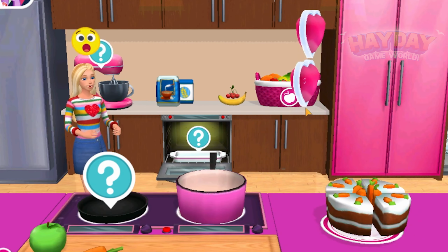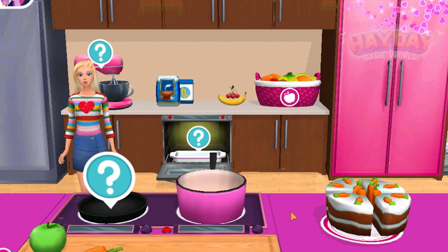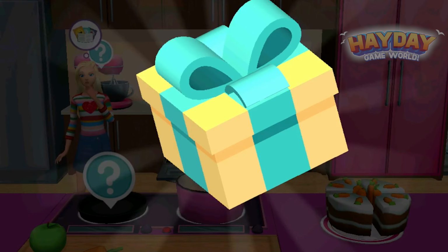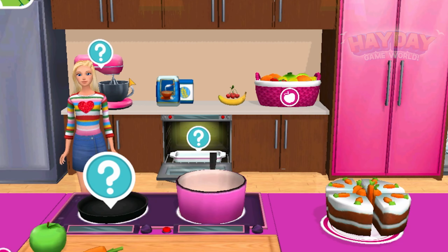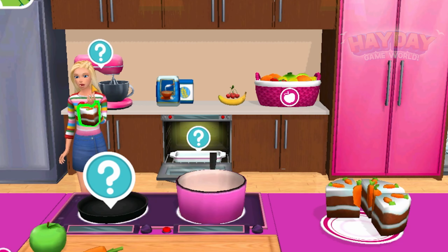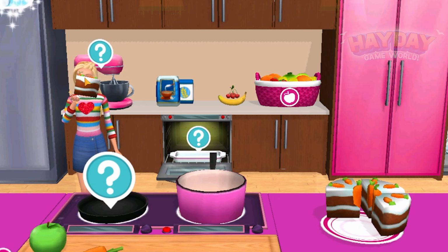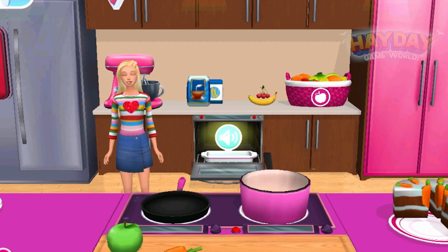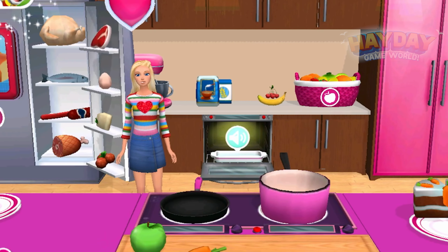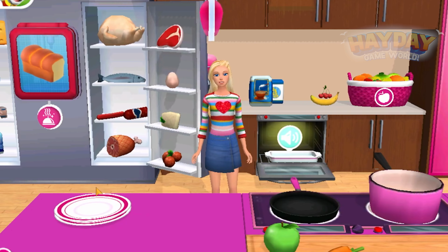A heart balloon! Go ahead, tap it to pop it. And bam! A new gift is ready for opening. Just tap on the gift to open it. So stylish. You can create bread by baking dough directly in the oven. Useful if you've run out of bread slices for your giant sandwiches.